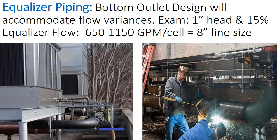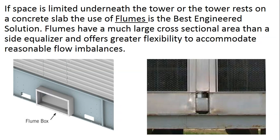So here we have an equalizer. On the left, you see in this equalizer there is a drain valve, shockingly. So every now and then, some people do actually put in an equalizer, but it takes a lot of room under there to put this pipe. We got height coming into play. Building codes say you can only be so high in your building, so cooling towers got to come down in order to meet those building codes. So the flume is really the best way. It has large area. It will take large flow discrepancies.